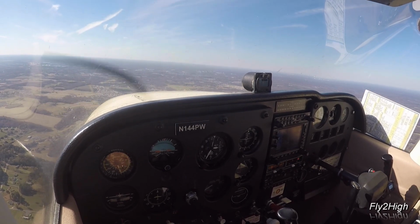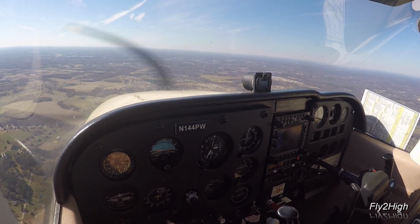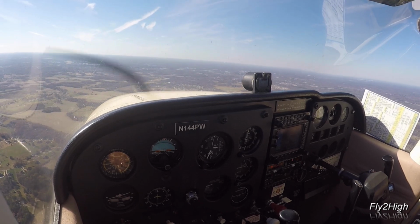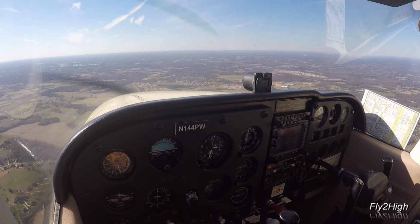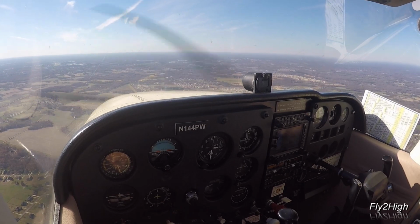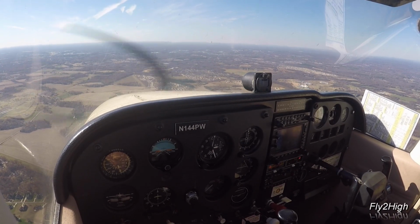Monroe traffic, 29 Golf, clear of active runway, Alpha. And Monroe, 4 Papa Whiskey, five out on the final for practice approach, full stop, runway 23, Monroe. Ellie, a little bit high, a little bit left of course. This one over Ellie.